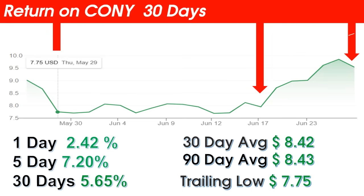When we look down below, you have 2.42% growth in 1 day, and I never go crazy over one day because that's up and down every which way. But 5 days is at 7.2%. Over the past 30 days, it's up 5.65%. And when we start looking at the averages, the 30-day average and the 90-day average are only a penny apart. So we kind of know what our rock bottom is, 7.75, and we have the average price of 8.43. So if you can buy between 8.43 and 7.75, you're probably going to have a very solid, safe stock to buy.